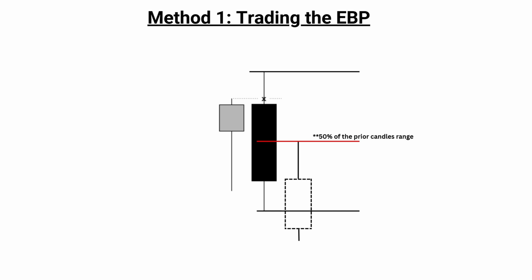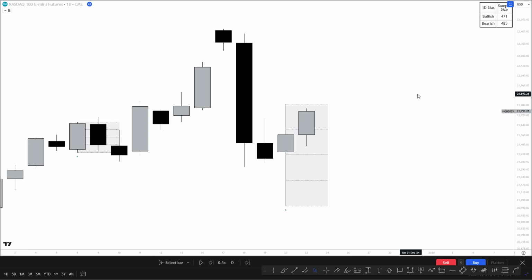Now, let's go ahead. I'm actually going to take you guys through a few examples on TradingView. So here's a chart of NQ on the daily time frame. As you can see, based off the description of the engulfing bar, we have one that's printed here. This is the indicator that I have specifically to plot out the engulfing bar and give me alerts across my watch list.